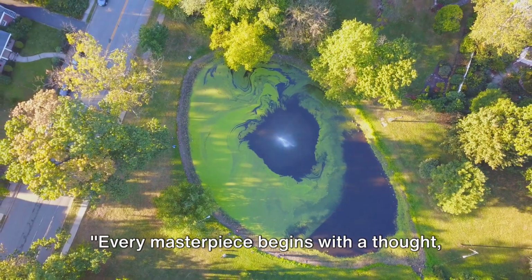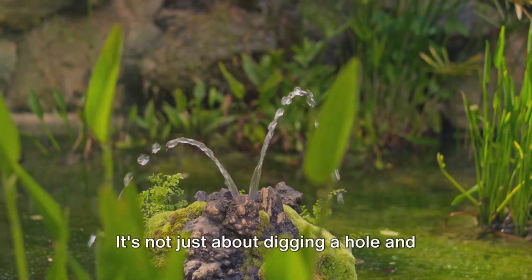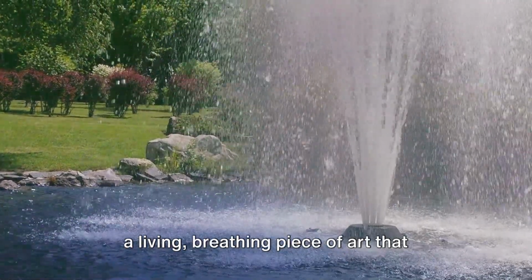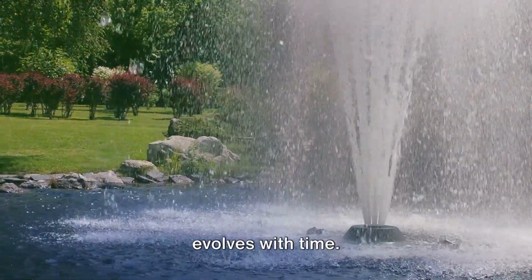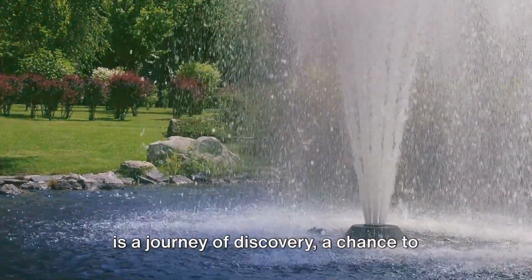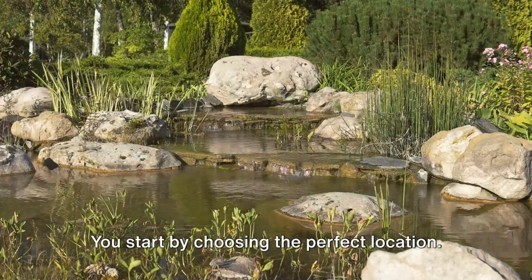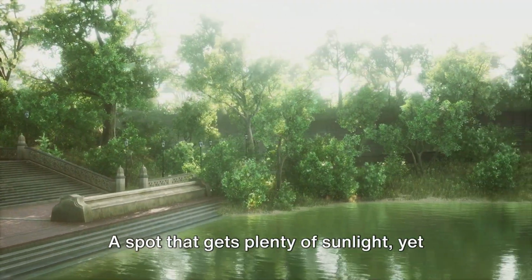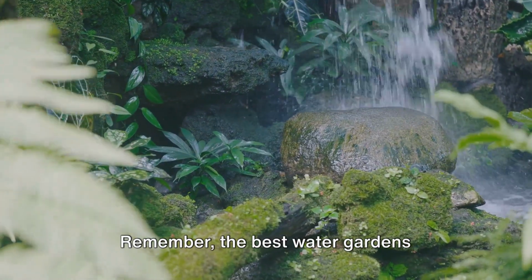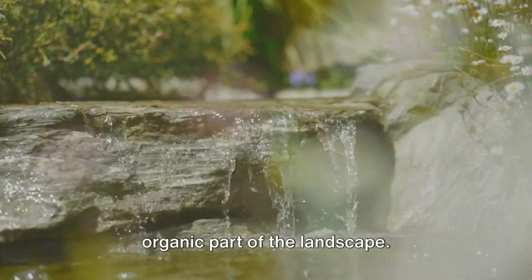Every masterpiece begins with a thought, a plan, and a water garden is no exception. It's not just about digging a hole and filling it with water, it's about creating a living, breathing piece of art that evolves with time. Planning and designing your water garden is a journey of discovery, a chance to create a unique ecosystem right in your backyard. You start by choosing the perfect location. A spot that gets plenty of sunlight, yet is shielded from harsh winds, is ideal. Remember, the best water gardens complement their surroundings, becoming an organic part of the landscape.